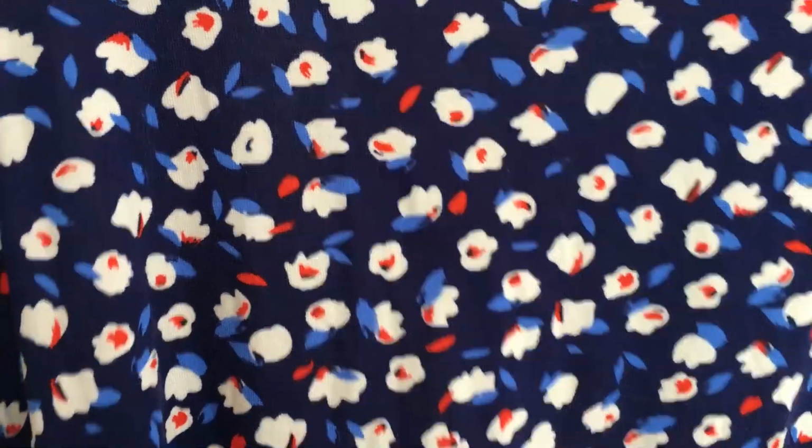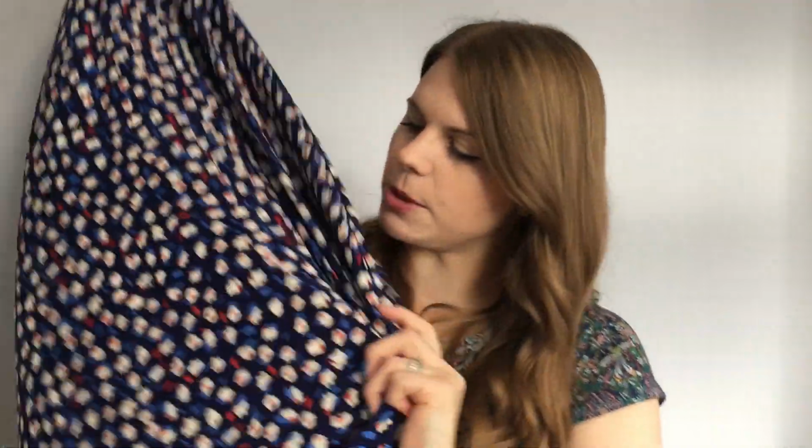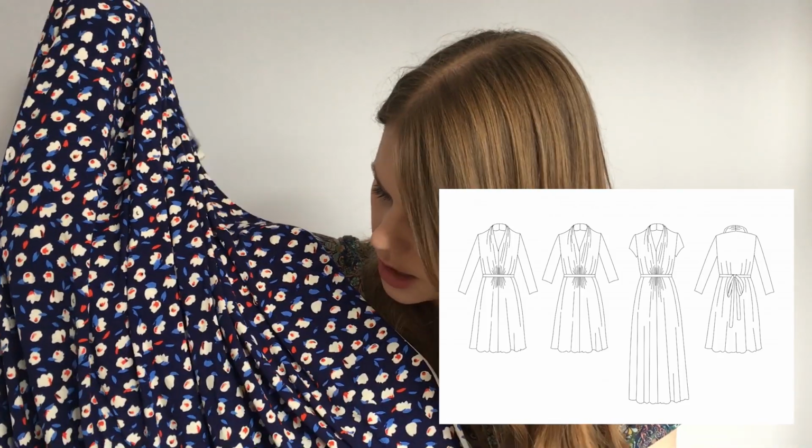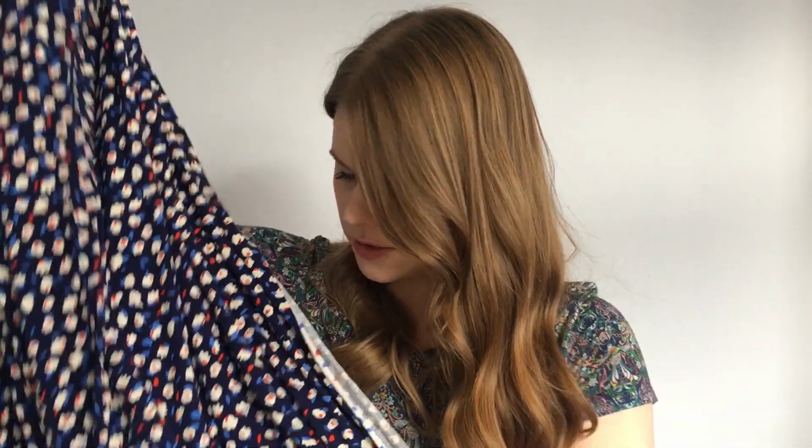So this is a really beautiful quality viscose jersey, and just navy blue background with these little white flowers, perfect for work. It'd be really cute as one of my self-drafted dresses, or maybe even a Mayfair or something along those lines. Really love the look of that one, really beautiful weight as well. Then there's this one. Now this is just so super cute.